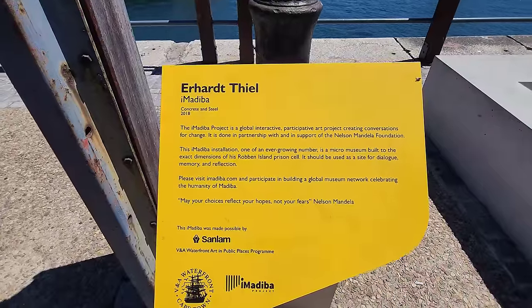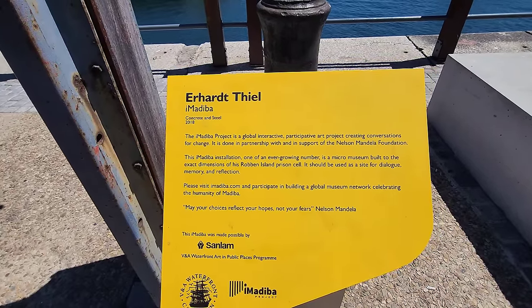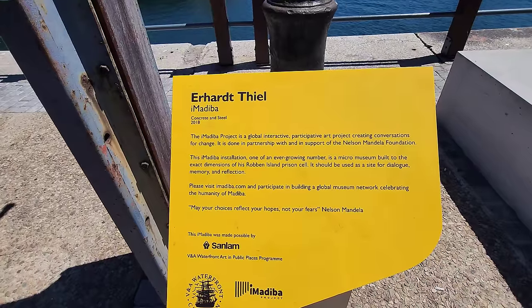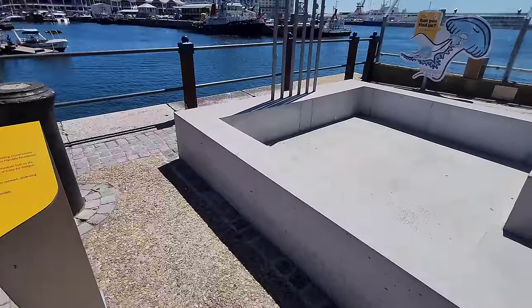Good morning. So, voila, we are back. It's Monday morning, back at the ferry, there it is, to take us through to Robben Island. So I just want to show you something very interesting right here. This Mandela installation, one of an ever-growing number, is a micro museum built to the exact dimensions of his Robben Island prison cell. Look at this, here it is.